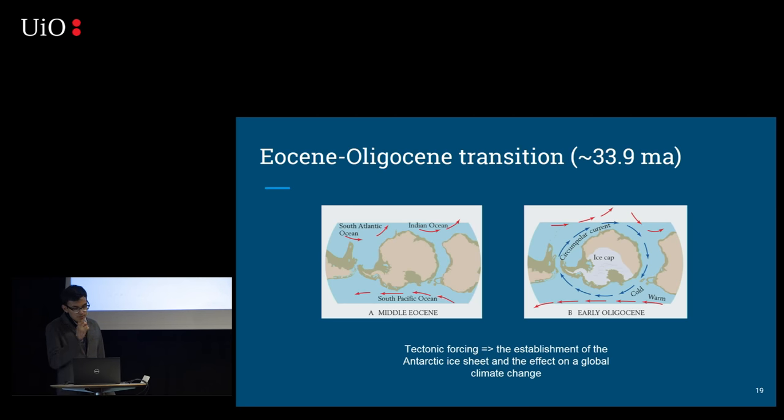Well, now we're moving to the end of the Eocene, the transition between the Eocene and Oligocene. Even though I'm not going to talk about the Arctic, I'm going to talk about the Antarctic. This is the beginning of the current, modern ice ages. It happened when the Australian continent rifted away from Antarctica, and this allowed an oceanic current to encircle the Antarctic continent. So it enhanced the creation of the Antarctic ice sheet, and this entailed a global climate change.